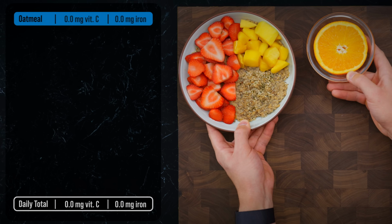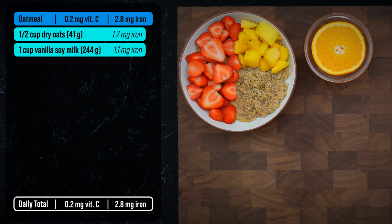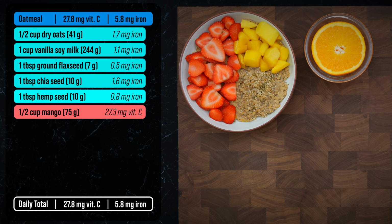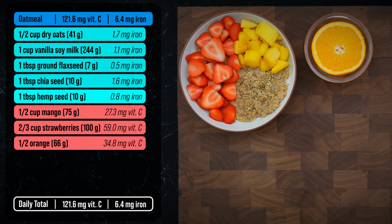If you make oatmeal for breakfast with half a cup of dry oats, 1 cup of vanilla soy milk, and some extra water, then add 1 tablespoon each of ground flaxseed, chia seed, and hemp seed, and top with a half cup of mango and 2/3 of a cup of chopped strawberries with half of a medium orange on the side, that is 6.4 milligrams of iron with a vitamin C boost from the mango, strawberries, and orange to, at minimum, counteract the lower bioavailability of this meal's non-heme iron.